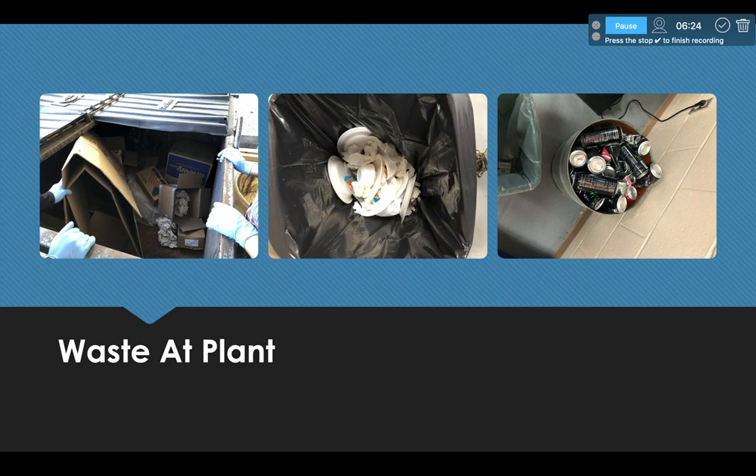Now, diving into the waste that is being thrown into their trash can and their recycling bin every week, we've got some examples of this. In the break room, they had a bunch of crushed cans, a lot of styrofoam and paper from their break room as well. A lot of people were using silverware and plates that were not reusable.